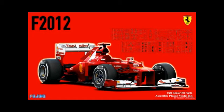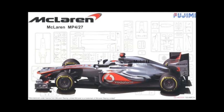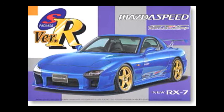Aoshima reissued 3 kits so far. My mouse pointer is just not working today. My computer upgraded to Windows 10, and it doesn't like it, I guess. But Aoshima has reissued here.